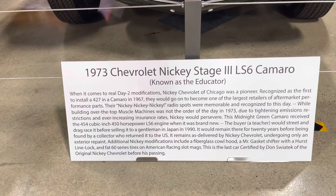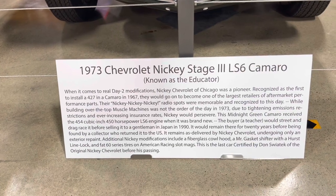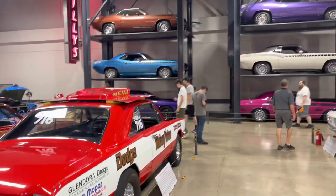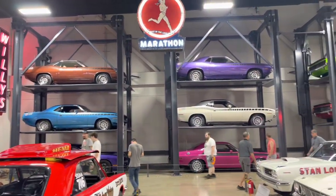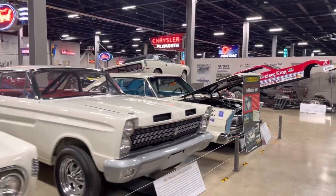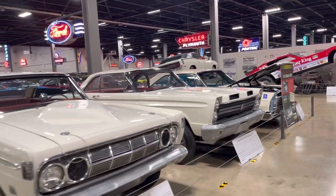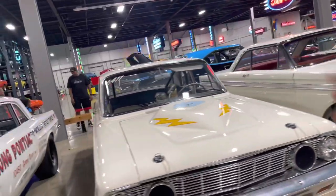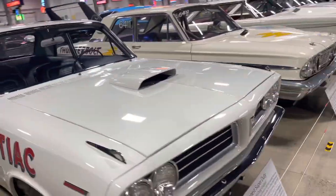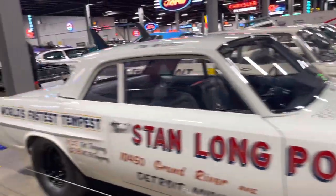What was it, a big block car at first? They swapped it out. You guys can read that. I got more stuff to look at. I'm just so stuck on this wall. As I pass all these Fords, Thunderbolt. It's weird though, a Pontiac in a row of Fords and Mercurys, but they get along.